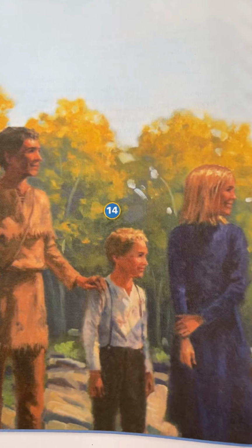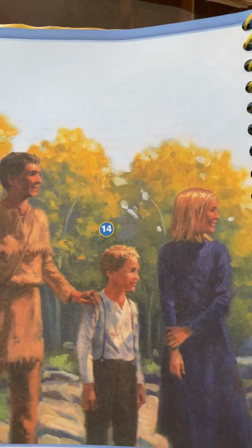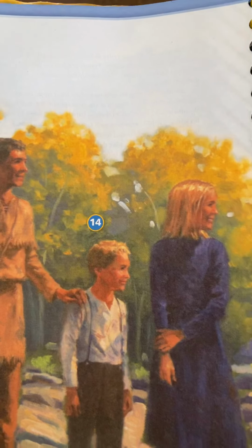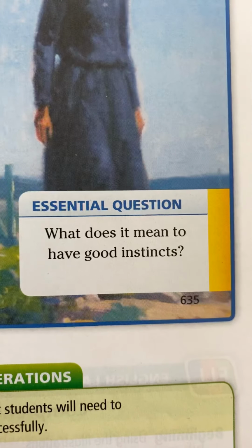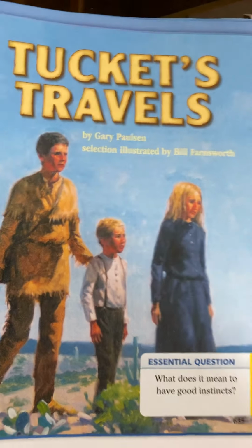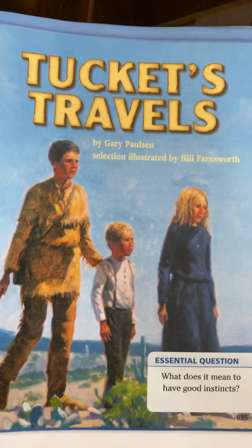All right, so guys and girls, this historical fiction story, it's about Frances, Lottie, and Billy. So what I'd like you to do, if you could please, thank you for listening, and go back on Google Classroom and answer the question. And the question is, what does it mean to have good instincts? And an instinct is like, how you react to something that's happening. So like, these guys had to have good instincts while they're traveling and trying to get away from the Comancheros and the rainstorm. So what does it mean to have good instincts? All right. I look forward to seeing your answers.